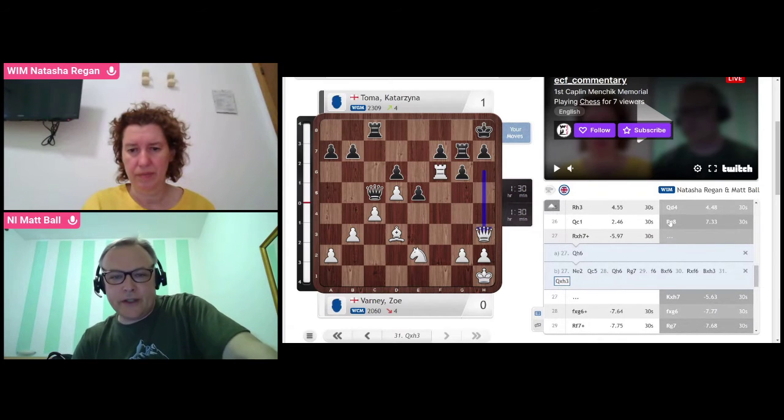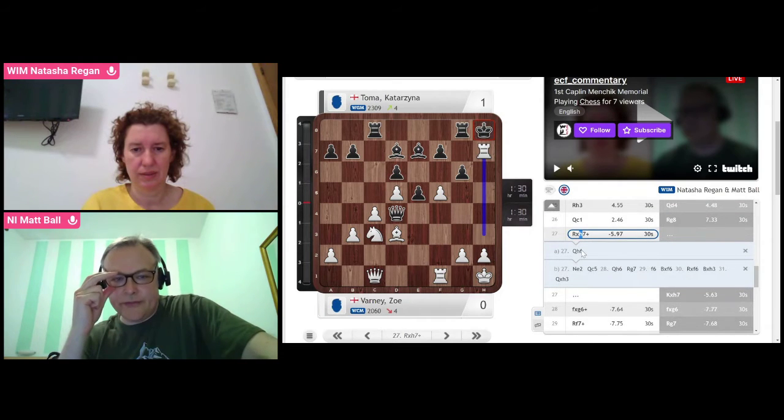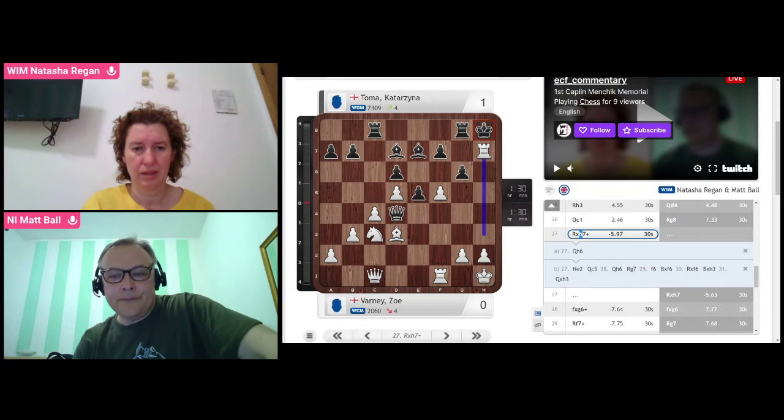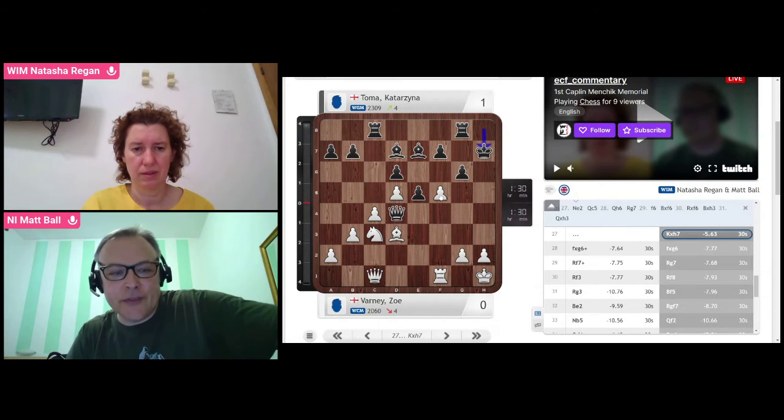Some of those lines are just a slightly slower way to play, but she's played rook takes h7. Now you see a lot of puzzle books where that's often the first move in these kinds of mating attacks, so it's quite a natural move to play, I must say. But as you can see, the computer just thinks, well, I can defend this all day long. And so it doesn't work. It's not going to be quite enough, which is a shame because she's got the position she needed.